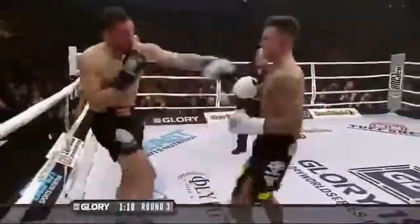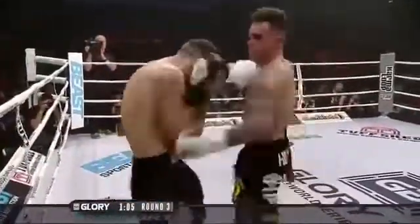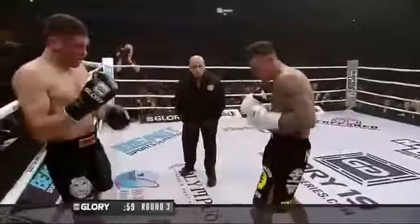Holzgen measuring him up. Left uppercut, three-punch combination. Finishes off with the left hook to the liver. Look at that. Classic Mike Tyson. Right uppercut, right hook. I love it. Iron Mike in attendance here tonight.